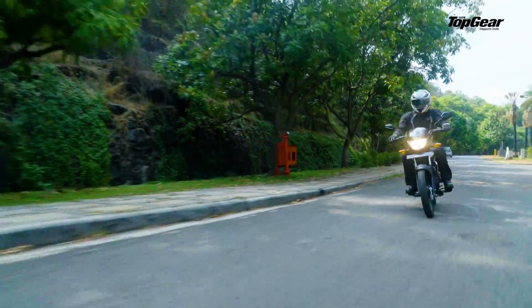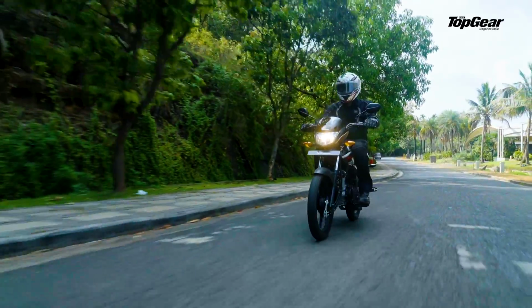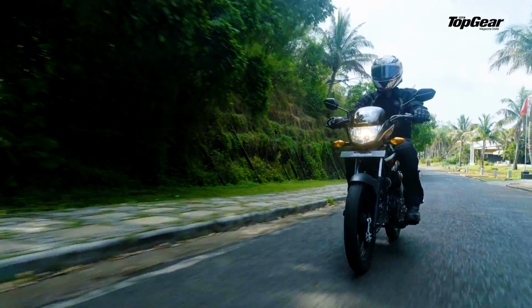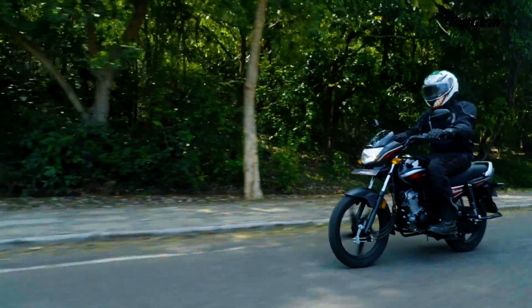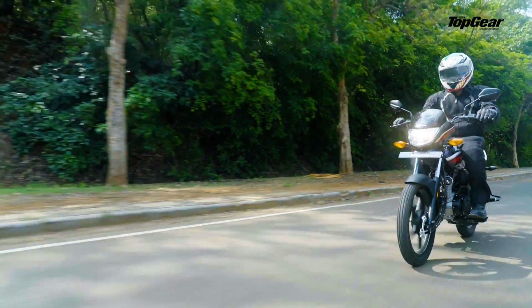Low and mid-range is where all the performance should be tapped because it starts vibrating and sounding a little coarse once you start ringing it. It feels slightly out of place on open roads when the speed limits go slightly up, but when you think about it, it wasn't meant to do that. One can still ride the Shine 100 in the 60 to 70 km per hour bandwidth all day long.